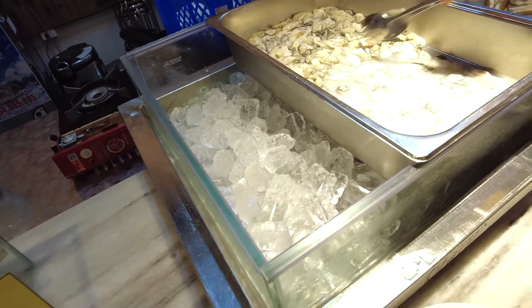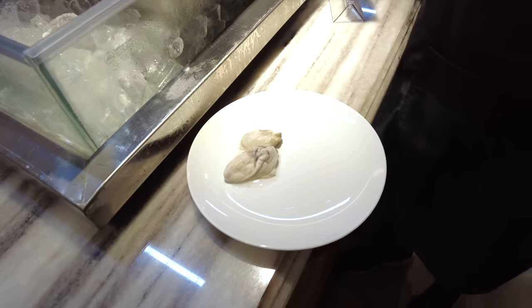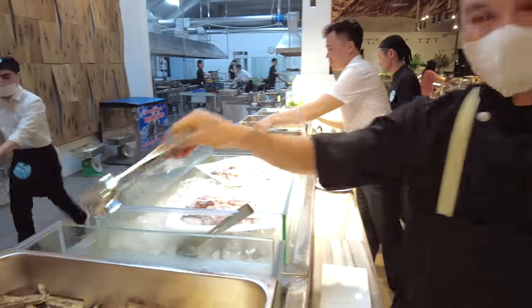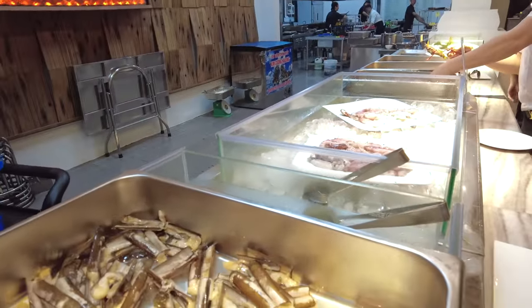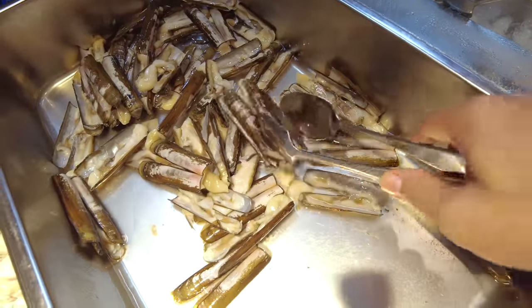And moving on, we have this array of seafood, fresh. Oh, Chef Hung, thank you so much. Yes. Oh, that's good. That's good. Good for health. I know it's good for health. No. Yeah, we have this in Canada. Very expensive. Let's grab a few of these.